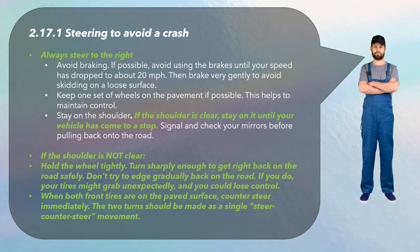Steering to avoid a crash, continued. Always steer to the right. Avoid braking. If possible, avoid using the brakes until your speed has dropped to about 20 miles per hour. Then brake very gently to avoid skidding on a loose surface. Keep one set of wheels on the pavement if possible. This helps to maintain control.